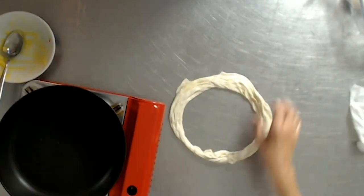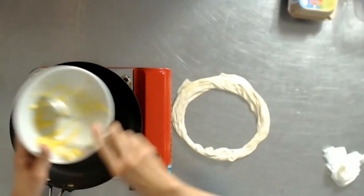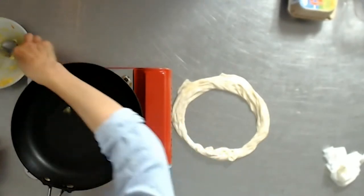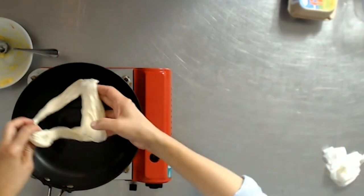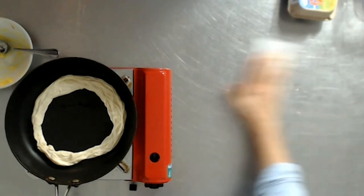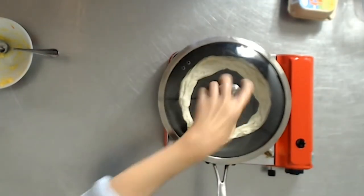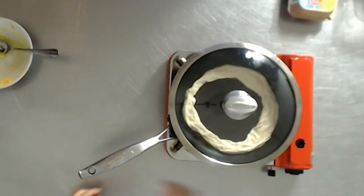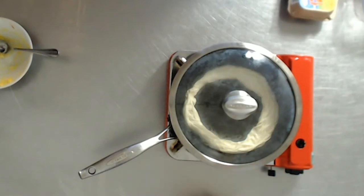Let's cook it up. And let's just turn this on and get this nice and hot. Let's add some ghee to this. Okay, so we're gonna cook this on low to medium heat. And what I'm going to do is put a lid on it just so that it can cook evenly, okay? Because there's so many layers with the rope, you want to make sure that they cook through properly and don't end up burning on the bottom but still be raw in the middle, you know.